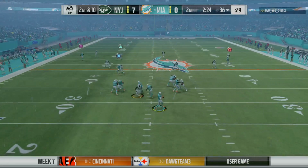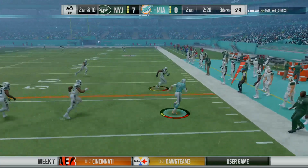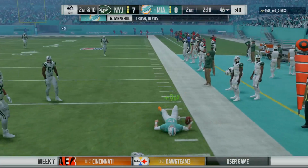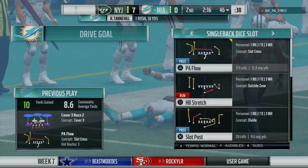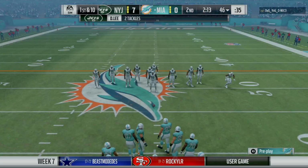Off play action, Tannehill. They'll roll him out right. Oh, he's got some breathing room. And able to get this one across the 45 before he's brought down. Tannehill able to take off and pick up the first as well.